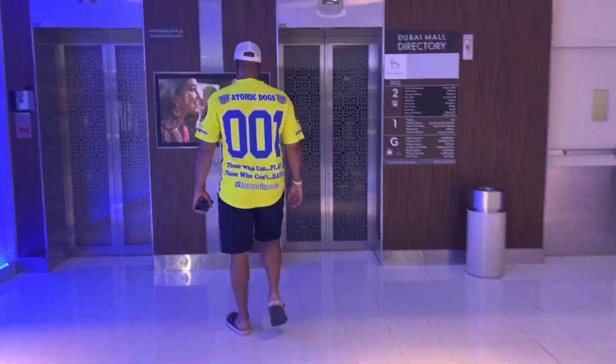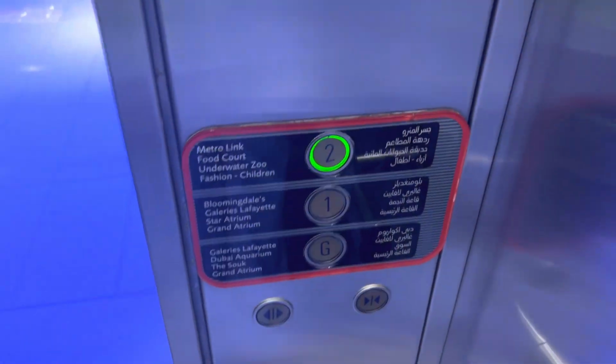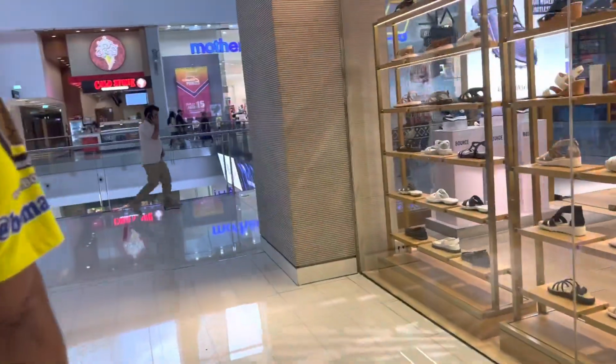Now we will continue the journey at the underwater zoo. Important to note that the underwater zoo and the tunnel are not connected at all. So you might go through the tunnel and be like, what? This was such a ripoff, which is how we felt at first. But then we realized that there was a second part, which was the zoo.